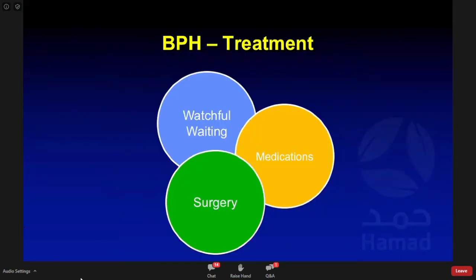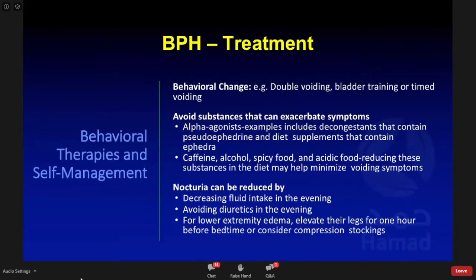So we have almost 3 options for the treatment. We have watchful waiting, medication, and surgery. Behavior therapy and self-management is a good option for the treatment of the patient.